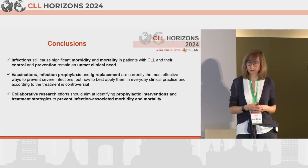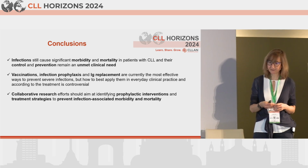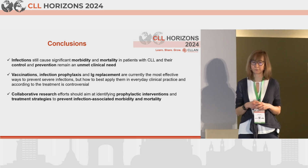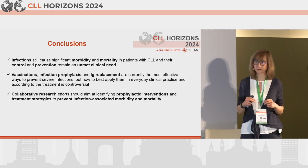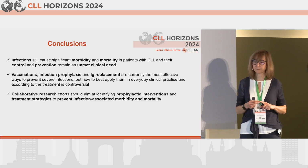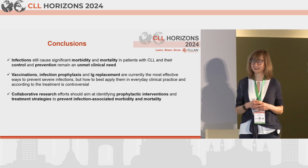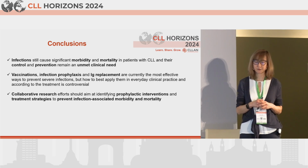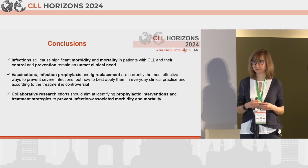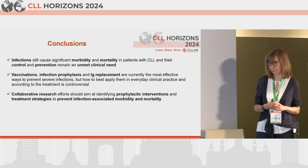And with that, I just want to conclude that infections are relevant in patients with CLL because they are causing morbidity and mortality in this group of patients, and their prevention and control remain an unmet clinical need. So the three tools we have available are vaccination, infection prophylaxis, and IG replacement, and we should use them in an effective and wise way in order to prevent infection. And definitely this is an area where we need collaborative research in order to better understand how to improve the management and the outcome of our patients.